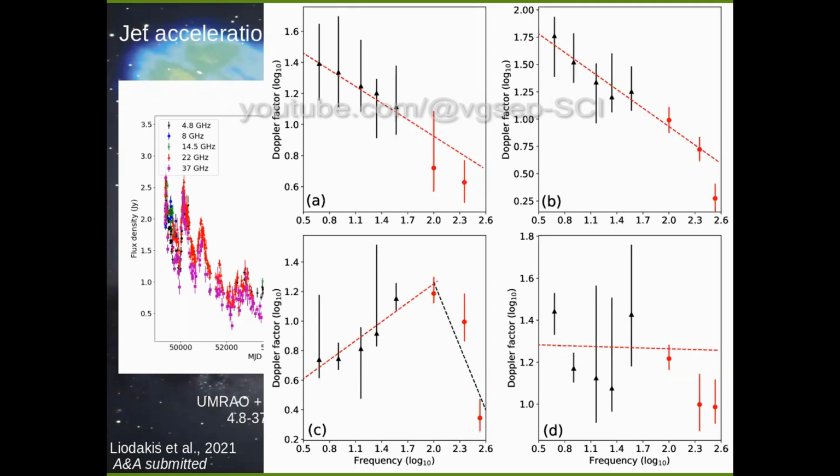So this is from a paper that would be submitted actually a few days ago. So if you have comments, that would be very, very helpful. The majority of the 60 sources, about 42, if I'm not mistaken, are very similar to panel D. This is 3454.3, where we did not find any statistically significant change of the Doppler factor across frequencies. And that points to the fact that we're looking at conical jets that are straight and non-accelerating.